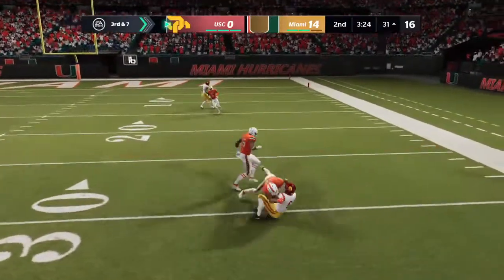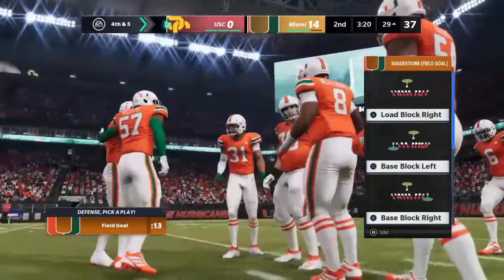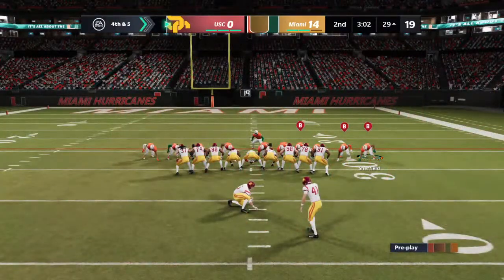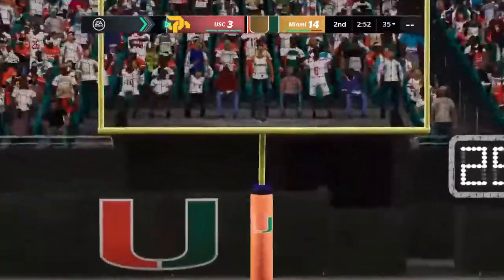Got an open man. It's Washington. And this effort will not get it done. He's stopped well short of the 1st down at the 29. That's a good job there by the corner. We do talk about this a lot, that a lot of corners see their job as simply covering receivers. Tackling isn't everyone's thing. But in this case, he came up quickly and made a nice, sure tackle.